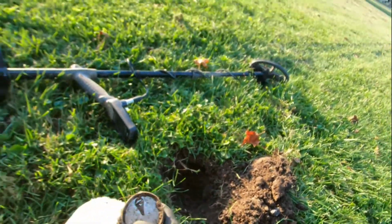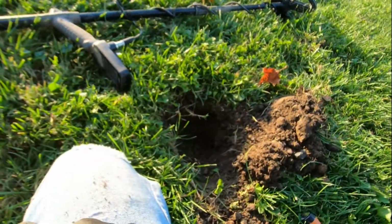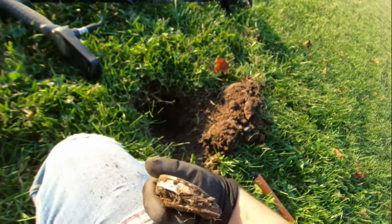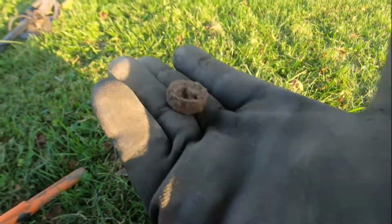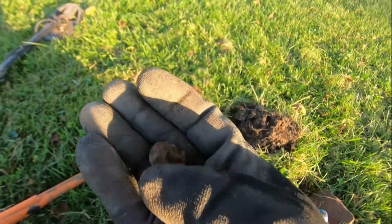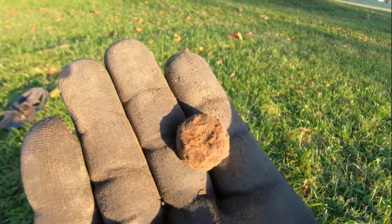Well, I think I've officially proven it. They dropped beer cans here in the 70s, 60s. I ain't even pulling this thing apart to look at it, but there's gotta be coins here too. Well, at least it was round.